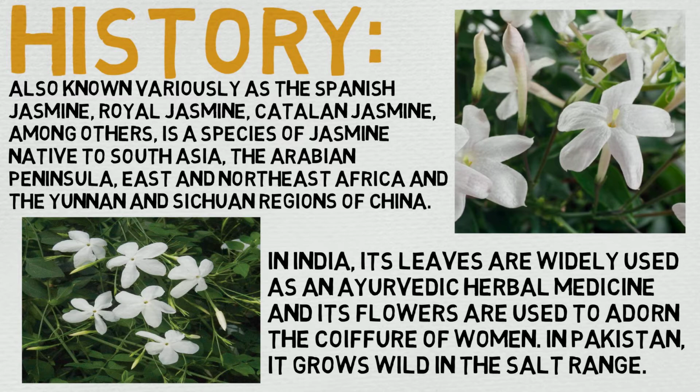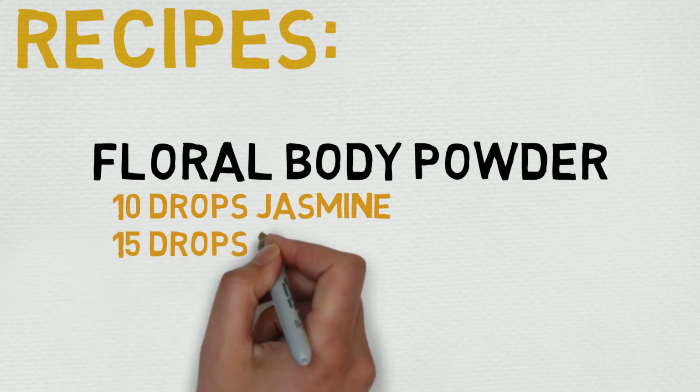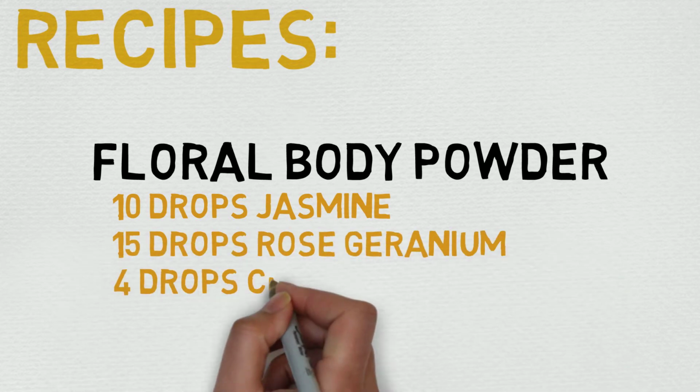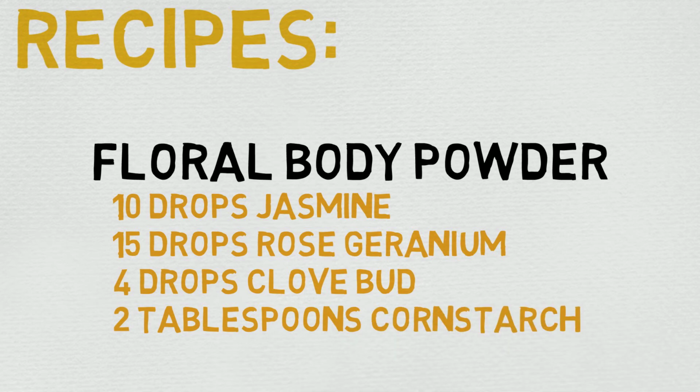Now let's do a quick glance at a DIY recipe. This is for floral body powder. 10 drops jasmine, 15 drops rose geranium, 4 drops clove bud, and 2 tablespoons of cornstarch. In terms of the instructions, you actually start with the cornstarch, measure it out, put it into a glass jar or spice powder container, then you add in the essential oils, then you tighten the cap and let the powder sit for a day and shake well before each use.